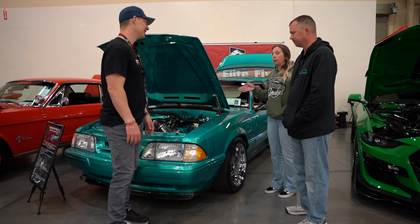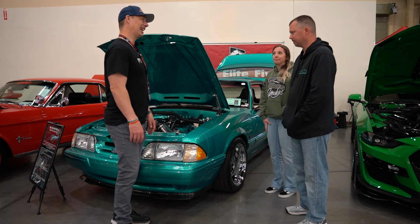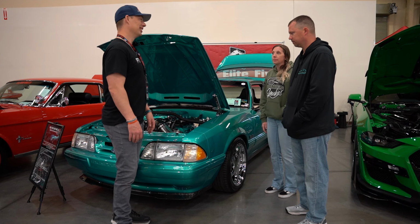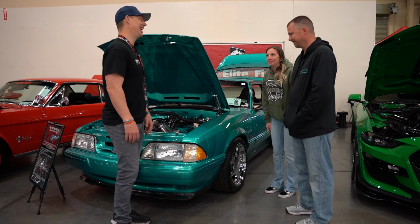It came back from the tuner on Thursday, and we were leaving Saturday to come to this show. So he literally tested it down here, and then we did the Tail of the Dragon. Then he took it down the drag strip. This is such a fun show. I followed him in a convertible. He was a little bit ahead, but I still was keeping up.